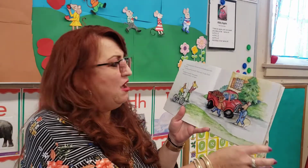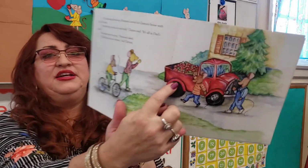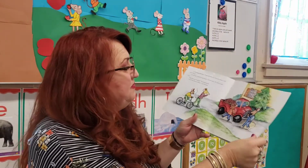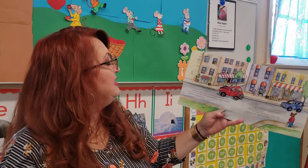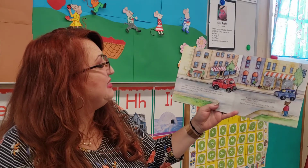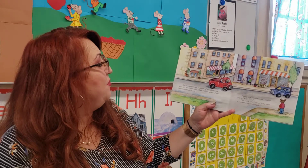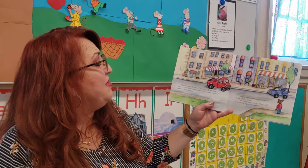Oh, this is going to be fun. Miss Mary, look at the truck. It's full of apples. Many apples. Many, many apples. Dad drove with Clayton and Desmond beside him in the front seat. Uncle Vernon stayed in back with the apples and other ingredients for the giant pie.